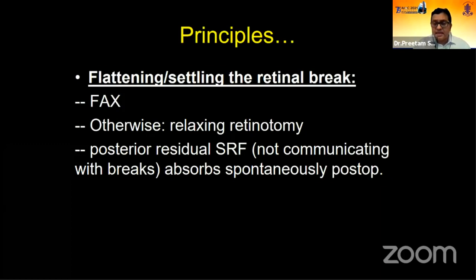If the retina is intrinsically contracted, then no matter how much membrane peeling and PVR you've removed, and it does not settle, one of the indications of it not settling is that you could be having a subretinal air. In that situation, you may have to resort to relaxing retinotomy.